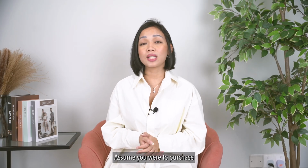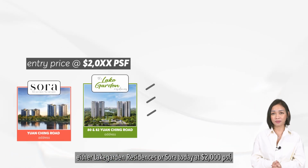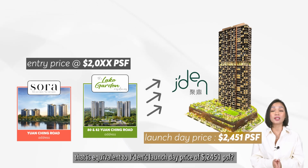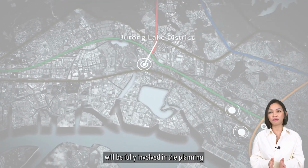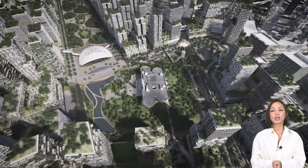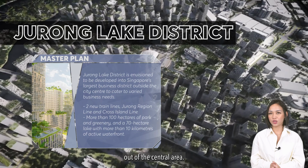Assume you were to purchase either Lakegarden Residences or Sora today at 2,000 PSF. Can you possibly sell it at a price that is equivalent to Jayden's launch day price of 2,400 PSF? This is in addition to the fact that the government will be fully involved in the planning of the Jurong Lakegarden district. This district is said to be the largest business district outside of the central area.